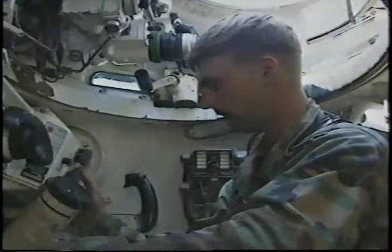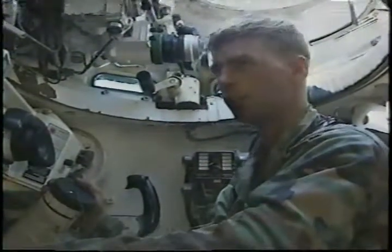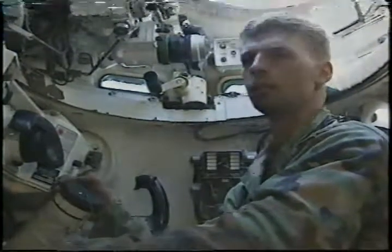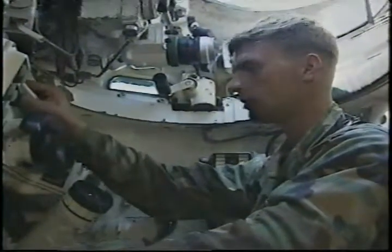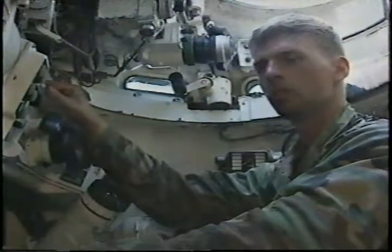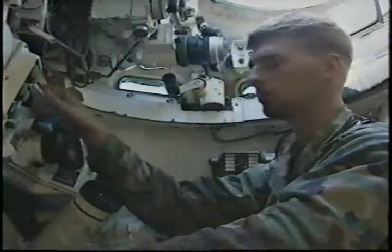This piece of equipment is the night sight. It's an extension from the gunner's night sight, so we can see exactly what the gunner's seeing at night or during the day, because sometimes this sight works a lot better than your daylight sight. This piece of equipment right here is a laser rangefinder, and what it does is it sends a laser out, reflects off the target, comes back, and that will give you your range.